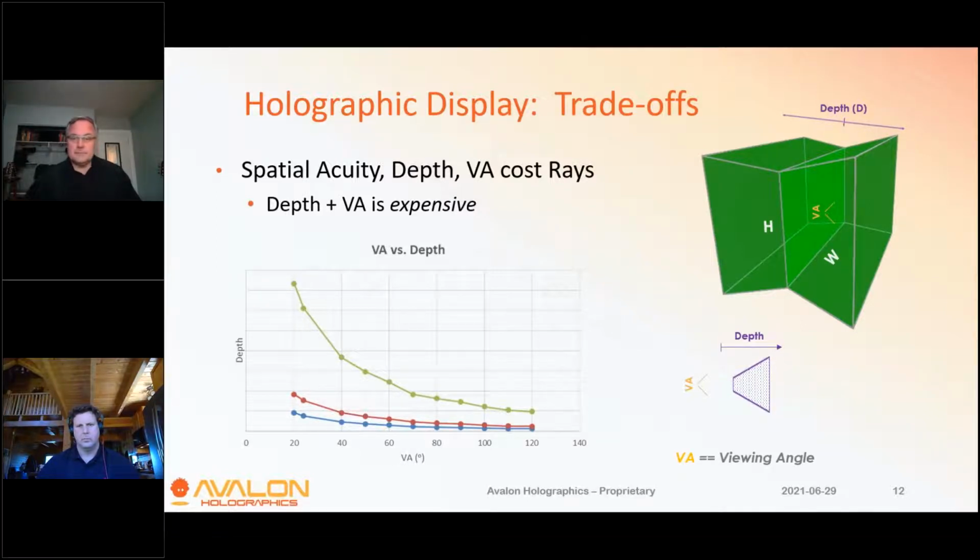Russ, what are the three lines in that graph there? Yeah, so that's just different ray densities. They're just shown for shape. I wouldn't worry too much about the actual numeric values.